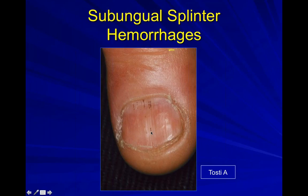Splinter hemorrhages, you can see they're longitudinal and very narrow because it follows the groove of the dermal papillae that go up and down along the nail bed. Here it's starting posteriorly, or proximally, I should say. So here you want to think of an embolic phenomenon in someone that has endocarditis or maybe some collagen vascular disease. These grow out and eventually they fall off the nail plate and they disappear.